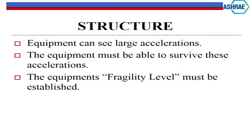It's got to survive the acceleration. Oh, okay. Got to survive the acceleration first.